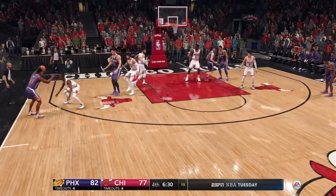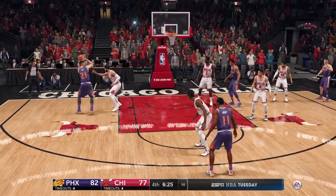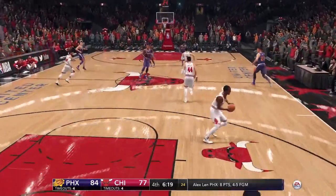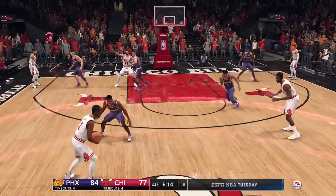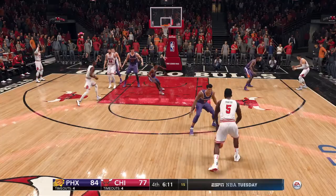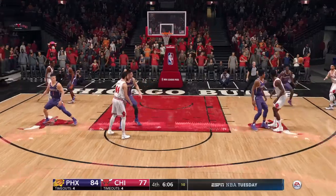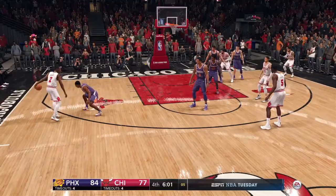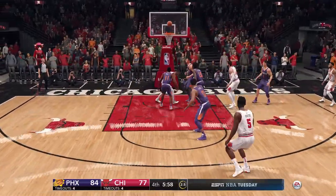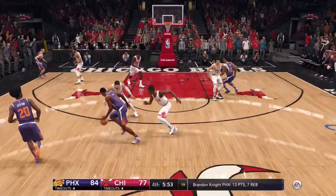Lance looking for the screen to get himself open. For two, soft touch, gets the roll. Portis. Miritic is looking to get free off the screen. Grant against Knight. To the rim. Grant. Bank shot. Won't go. Hey, that's a good look right there. Just couldn't get it in.